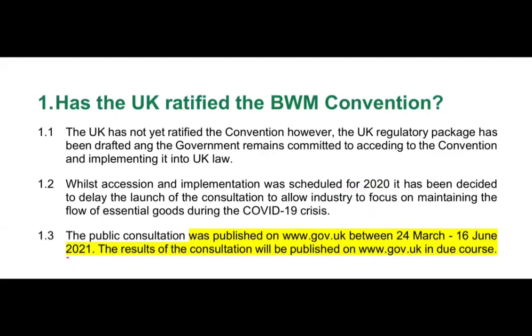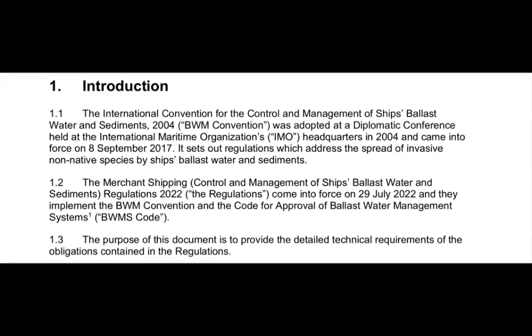So what happened is, if you go through MSN 1908, they have already ratified the Ballast Water Convention, and they've also brought it into their UK law. Understood or not? If you want further detail, I've just taken an extract, but MSN 1908 will give you the information.